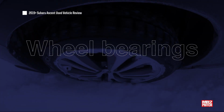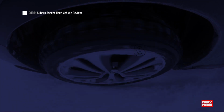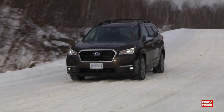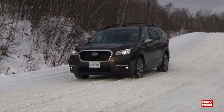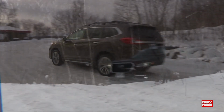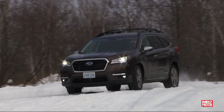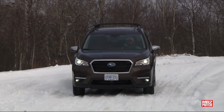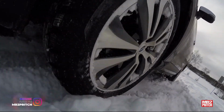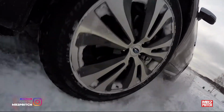Some Ascent owners have reported the need to replace wheel bearings, often during warranty and typically between about 60 and 100,000 kilometers. Most have not. Wheel bearings that need attention will often give themselves away with a loud roaring or scraping noise at speed, or possibly a whine. They might also be audible at lower speeds as a metallic grinding or scrubbing sound too. If left unattended, bad wheel bearings can fail, resulting in a serious accident.